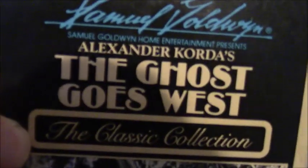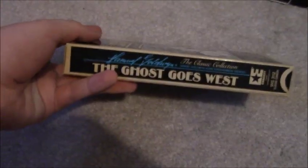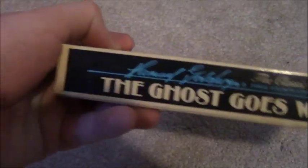Anyway, I got the Samuel Goldwyn release of The Ghost Goes West, the classic collection. Yep, this is the Embassy print. It's the Samuel Goldwyn film released by Embassy Horror Entertainment.